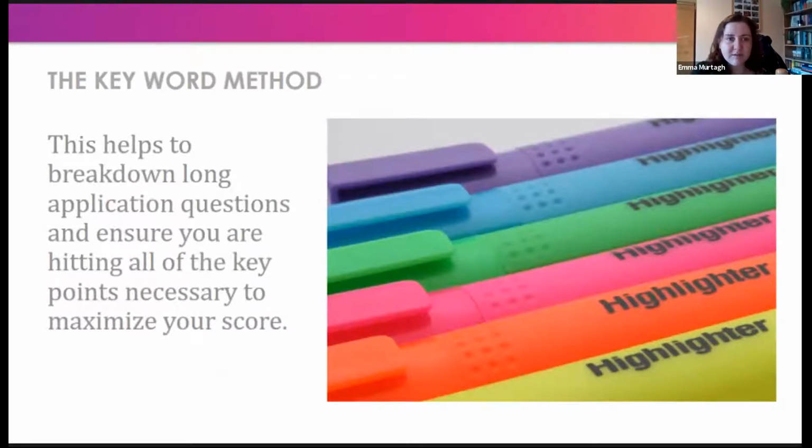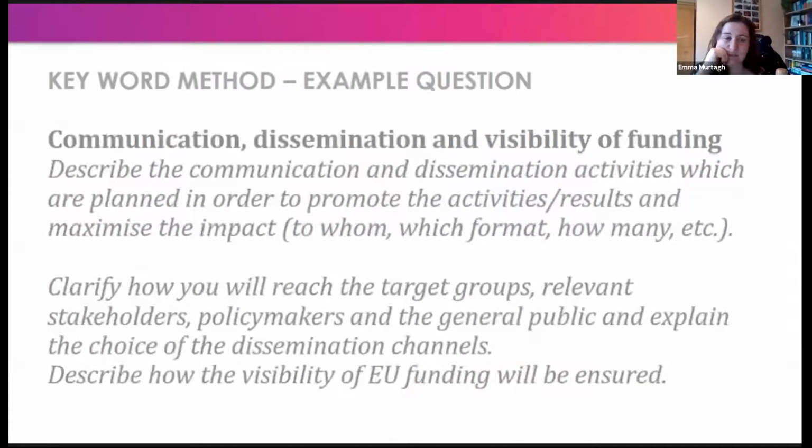So even though sometimes the long questions can be a bit of a pain, they are actually trying to help you. So let's look at an actual example from the sports application. Under the communication, dissemination and visibility of funding section, you are asked to describe the communication dissemination activities which are planned in order to promote the activities/results and maximize the impact. Parentheses, to whom, which format, how many, etc. Close parentheses. Clarify how you will reach the target groups, relevant stakeholders, policymakers, and the general public, and explain the choice of dissemination channels. Describe how the visibility of EU funding will be ensured.